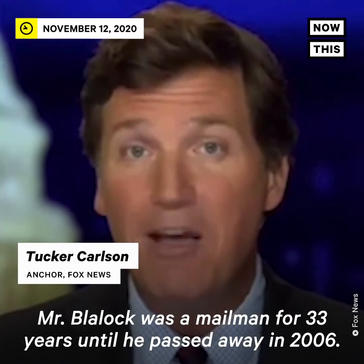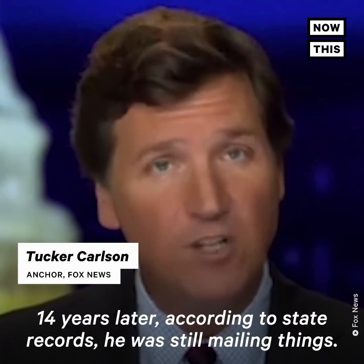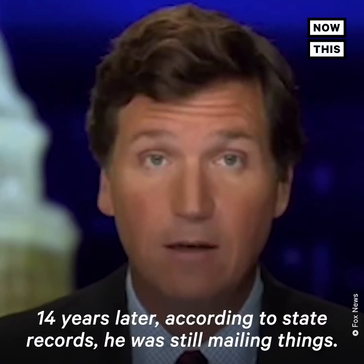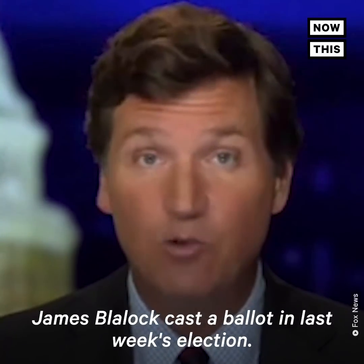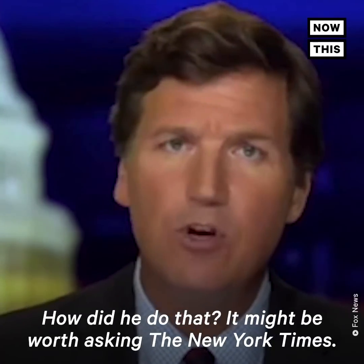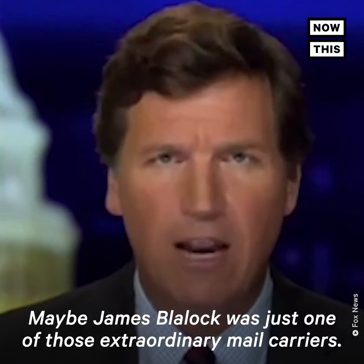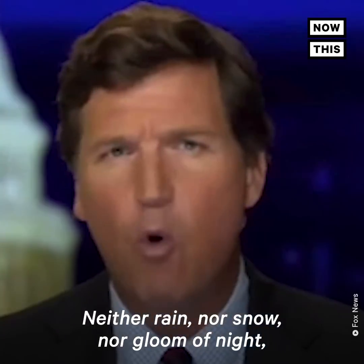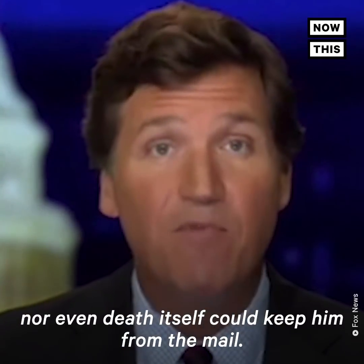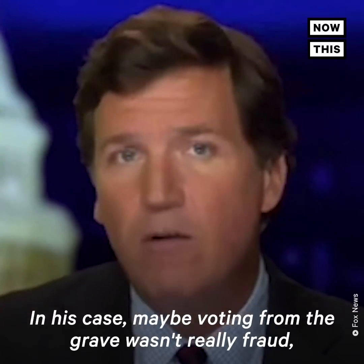Mr. Blaylock was a mailman for 33 years until he passed away in 2006. 14 years later, according to state records, he was still mailing things. James Blaylock cast a ballot in last week's election. How did he do that? It might be worth asking the New York Times. Maybe James Blaylock was just one of those extraordinary mail carriers. Neither rain, nor snow, nor gloom of night, nor even death itself could keep him from the mail. In his case, maybe voting from the grave wasn't really fraud, it was just commitment.